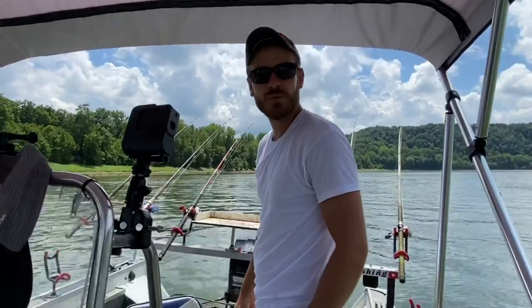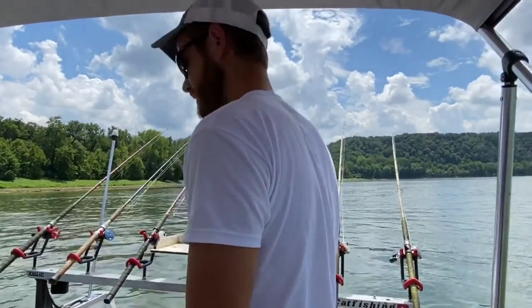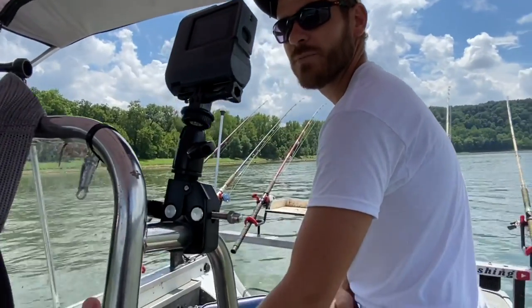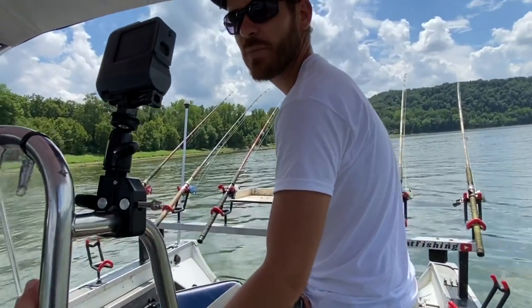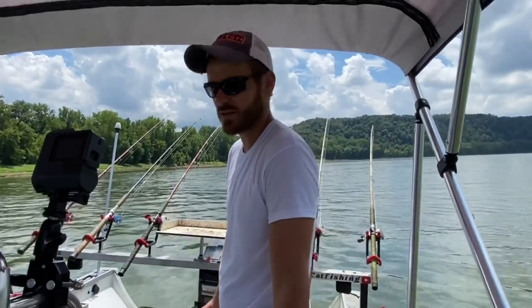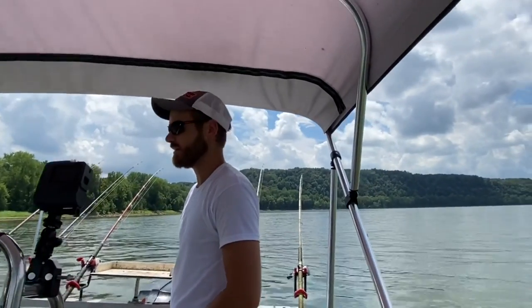We're gonna be using a couple different kinds of rigs today. Well, actually three different types. And I'll show you guys what we're gonna be doing. We're gonna be dropping some big baits. We've been catching a lot of 5 to 10 pound fish, which is fine. I like to catch those too, but we're really hoping to hook into a monster today.